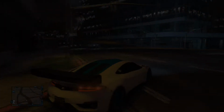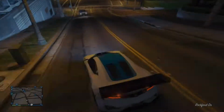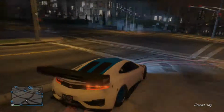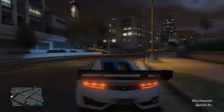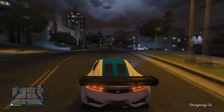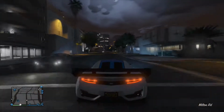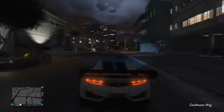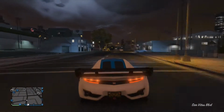Alright, so last but certainly not least, we have the Dinka Jester. Now this is absolutely my favorite car that I have in my garage. I love the way it looks. It looks really cool. It's really, really fast. It's the fastest vehicle in my garage. And you can put pretty much any color on this car and it'll look good. I haven't found one that I couldn't drive around with and not like.